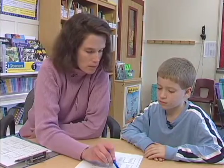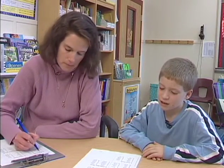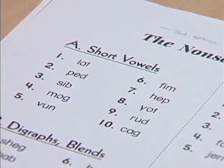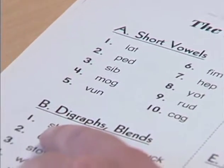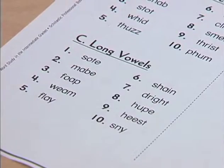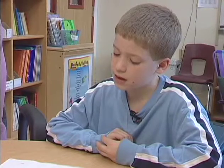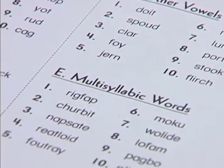I want you to start right up here and I want you to read them to me. Lat, ped, sped. The assessment begins with words which include short vowel sounds, then moves into words with digraphs or blends. Shig. Next, words with long vowel sounds are included, followed by words with other vowel sounds, such as diphthongs or R-controlled vowels. This version concludes with multisyllabic words.